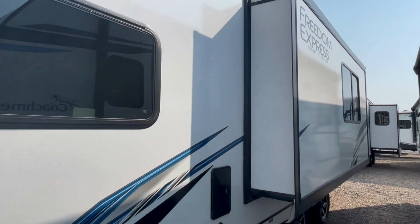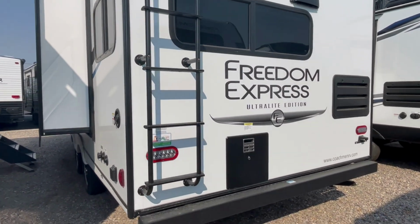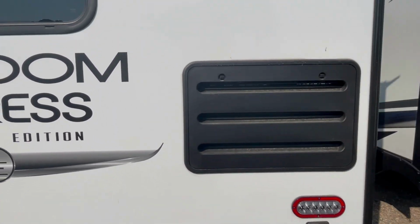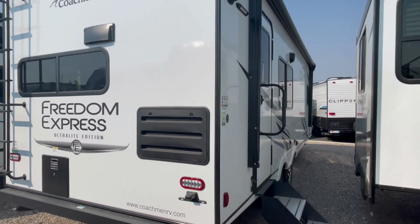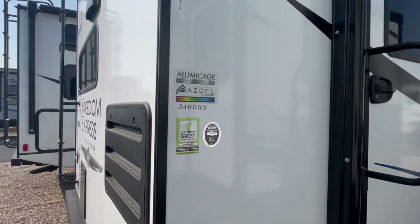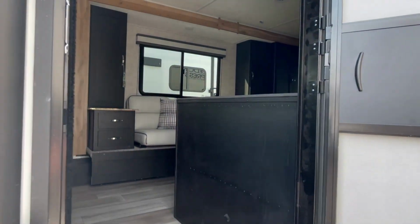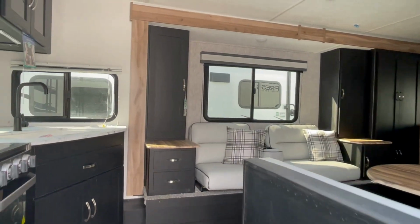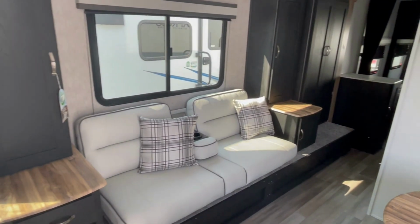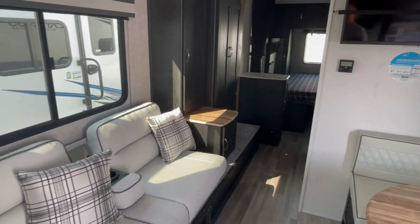It's not my favorite floor plan in the world. If you ask the reps, it's probably my least favorite floor plan, but it is very popular amongst RVers. And you get a power awning that goes almost the full length of the coach, an outside shower, and full aluminum construction in the sidewalls. And the contrast that they put color-wise, I think, is wonderful.